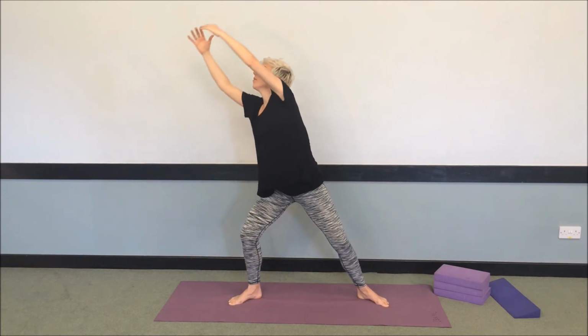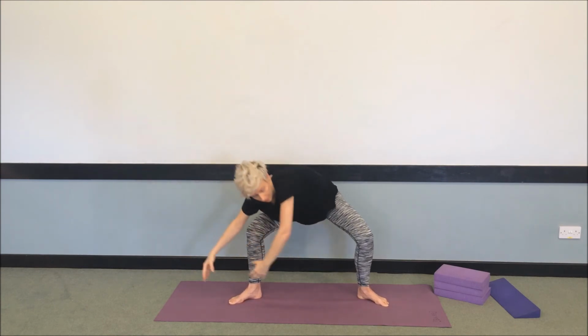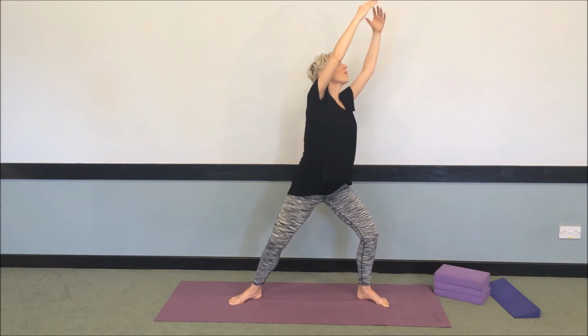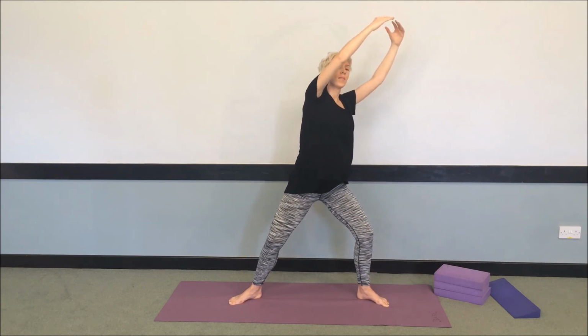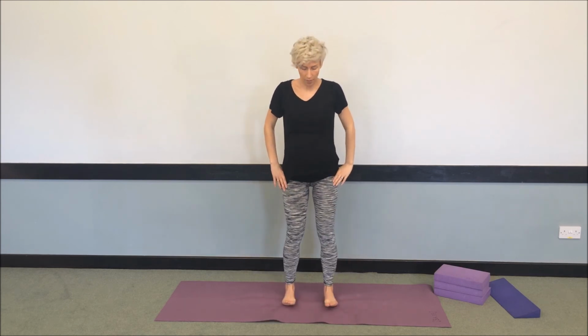Exhale, come back through the center, inhale, lengthen. Knees stay soft, lengthening through the sides of the body. Shoulders stay relaxed. And when you finish, to come back up to center, roll the shoulders back. And just bring the heels in, the toes in, the heels and the toes in. Come all the way back into a comfortable standing position.